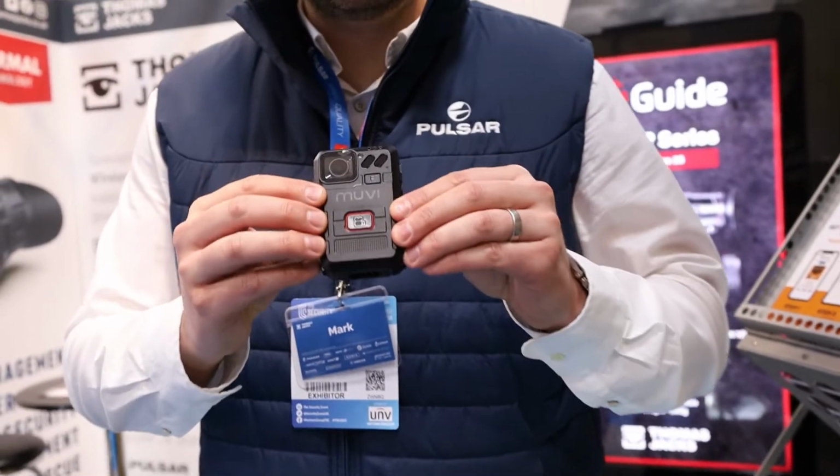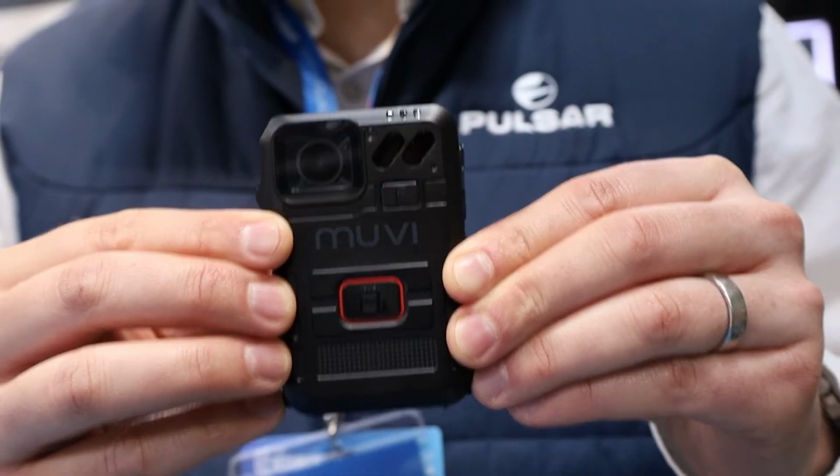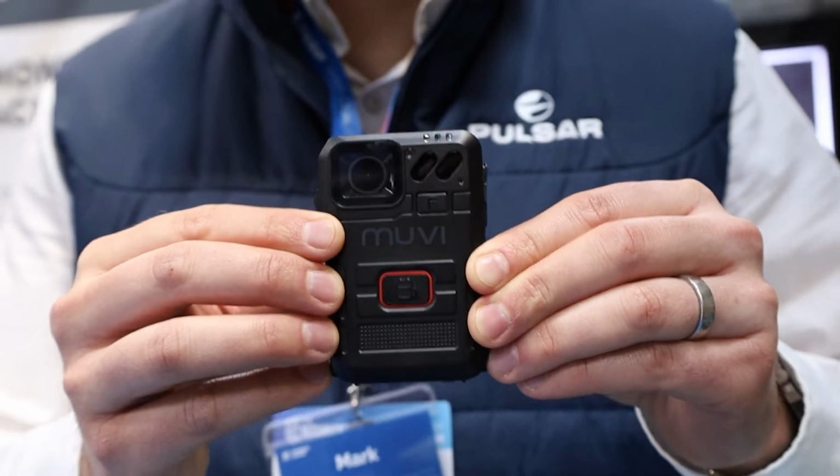Last but not least, we're introducing to the market today the Muvi body-worn camera. This has got full night vision mode.